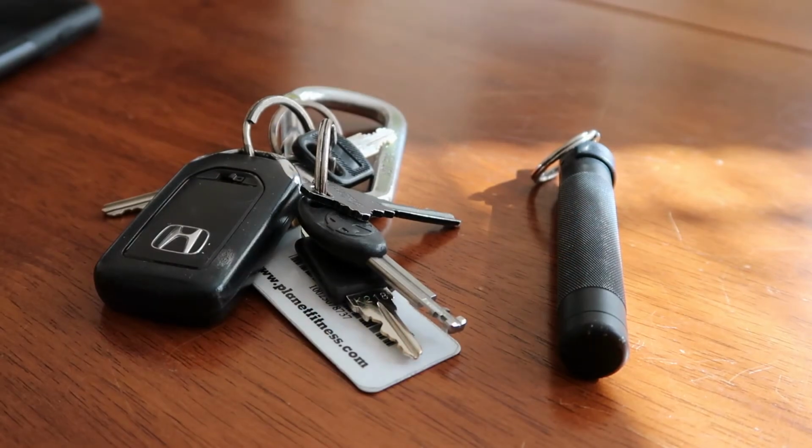One item I typically keep on my keychain, unless I'm flying or going someplace where it's not allowed, is a small pepper spray canister. This particular one is the ASP Key Defender, and at the time of this video, March of 2018, it runs about $30. I like it because it's discreet, relatively inexpensive, and easy to operate.